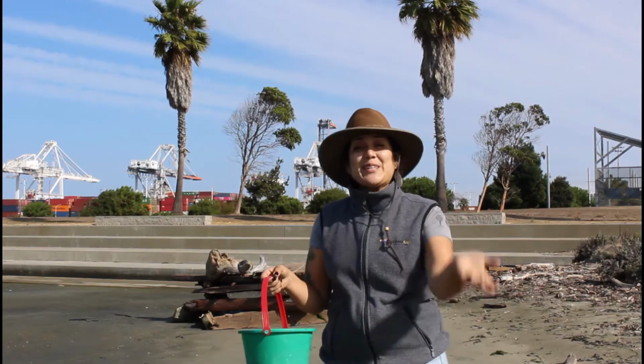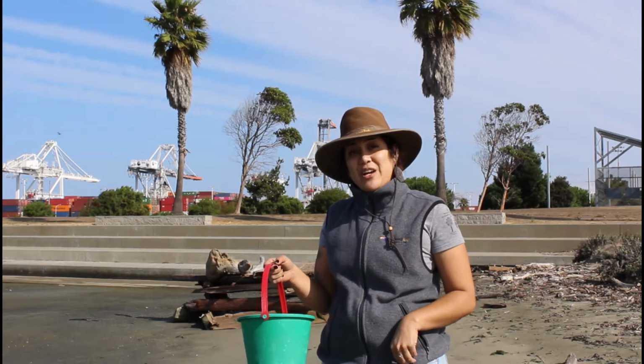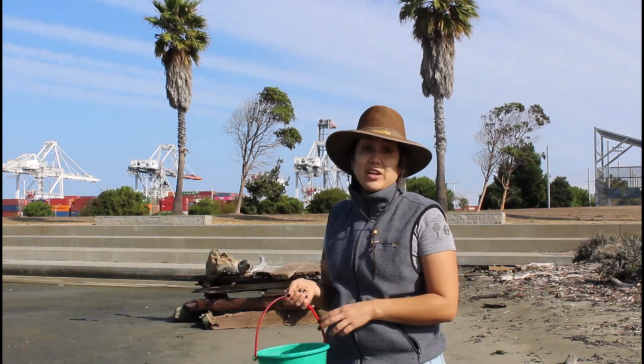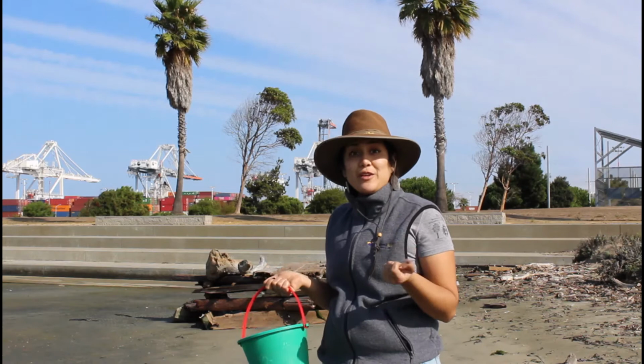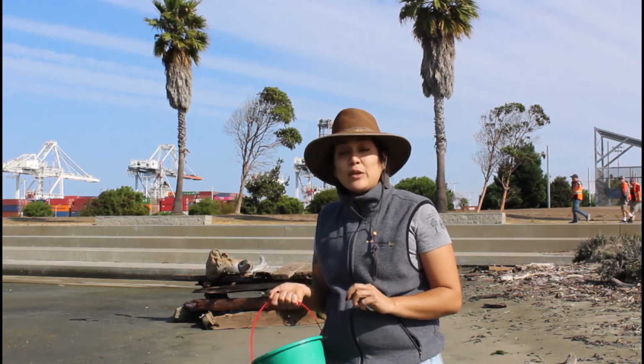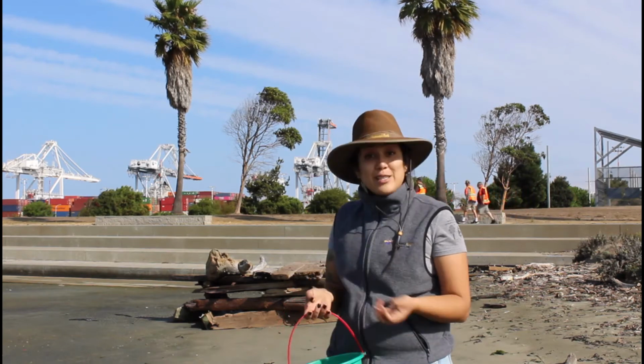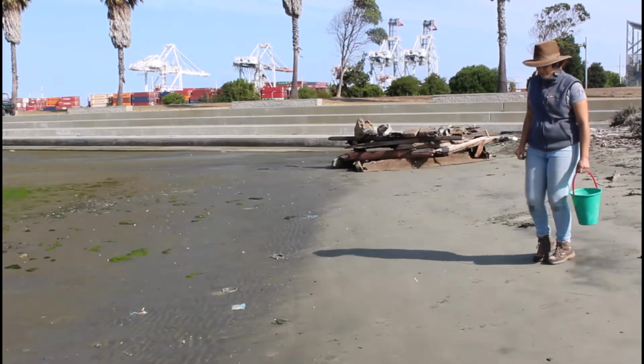We encourage you to come down to Middle Harbor Shoreline Park, bring a bucket so that you can have your own special scavenger hunt to see what kind of cool things you find here on the shoreline. We hope you explore our shoreline and take a look at the mud flats to see what you find.